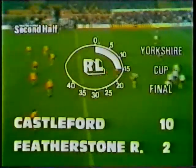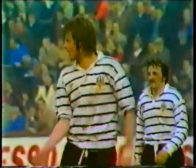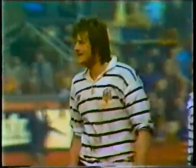15 minutes gone in this Yorkshire Cup final. Castleford 10, Featherstone 2. And there the Featherstone side, who, to quote the pundits, have got it all to do. What they've got to do is score 2 tries and 2 goals, and then they'll be in front.